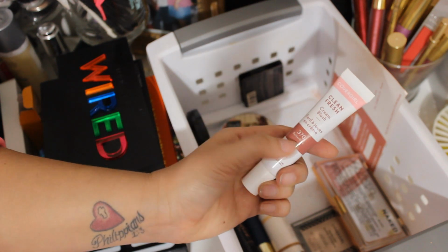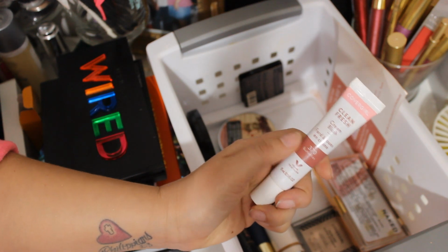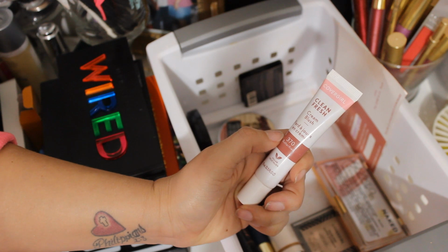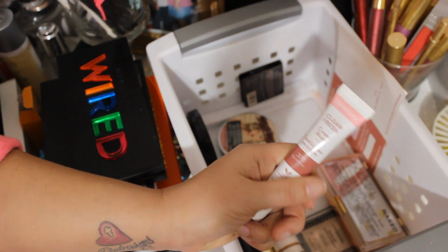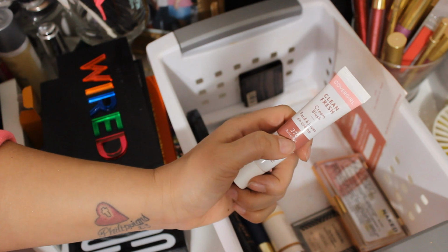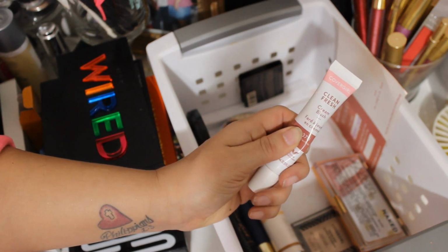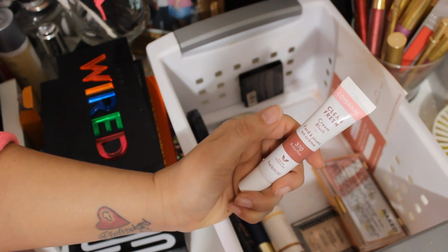And I actually did enjoy this. This is a cream blush, and normally I'm not super big into cream products for the face. So I really didn't think I was going to like this, but I actually did. And again, like I talked about, I'm going to be doing a video coming up sharing my new minimal or no powder routine, and I'll be using this in that video so you guys can see how I use it.